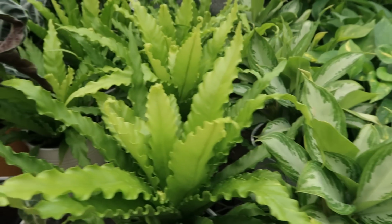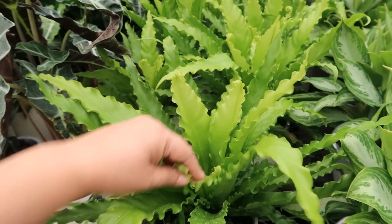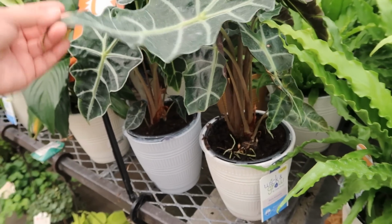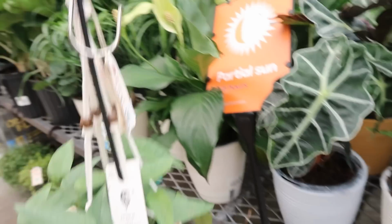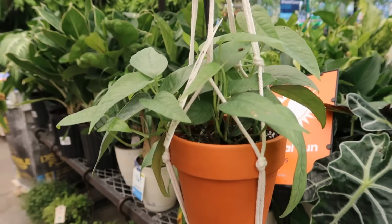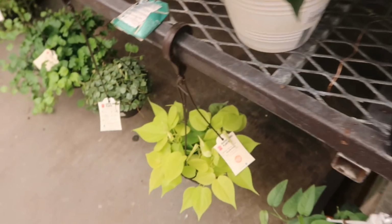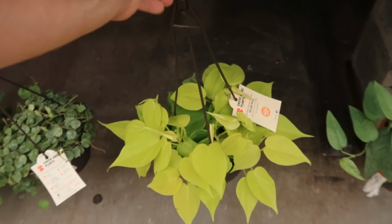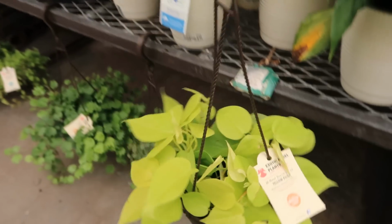And some more Wick and Grow. These are nice. It's ferns, bird's nest ferns with the ruffled leaves. Here's the Alocasia Polly, $15.98. It's a good size. Oh, and then down here they have a Cebu Blue for the Urban Jungle line, $14.98 for this little 4-inch pot. Comes with a macrame hanging basket, little Cebu Blue. And they have the Philodendron Neon. I think that's $15.98. Let me see. Yeah, $15.98 for that one.